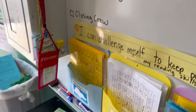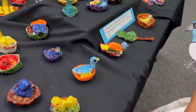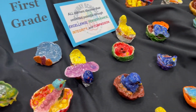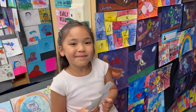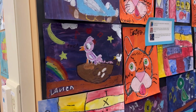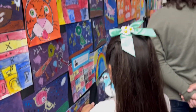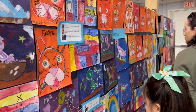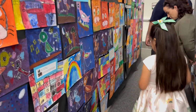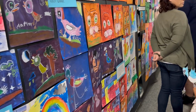Where's the door? No. This birdie was showing me. Thank you.